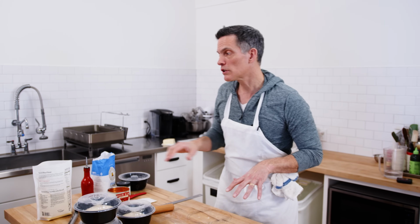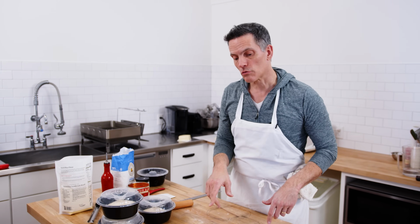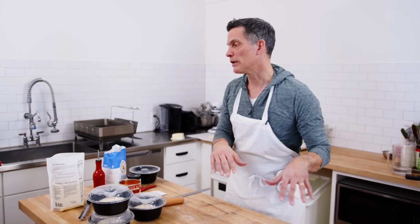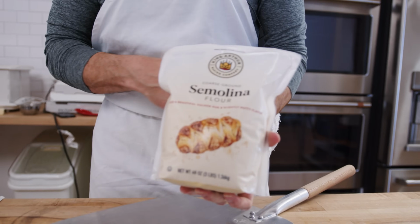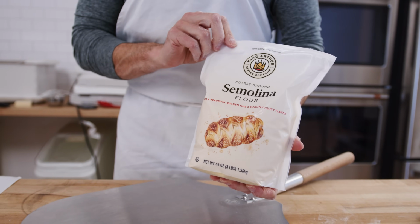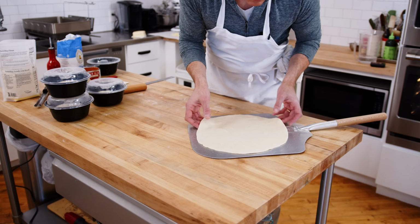I don't see any thin spots. One of the challenges I had to figure out with this was loading onto the stone. I don't want anything between the dough and the hot steel or stone that's going to prevent that level of char that I want, which is a classic element of this New Haven style. So I'm not using the parchment here. You may find that you need to practice this motion a little bit. There are elements of this which involve some learning. So a little bit of semolina on here, great ball bearings to help you slide.